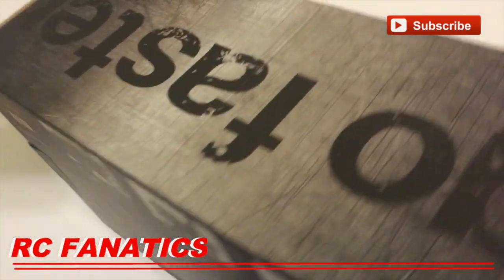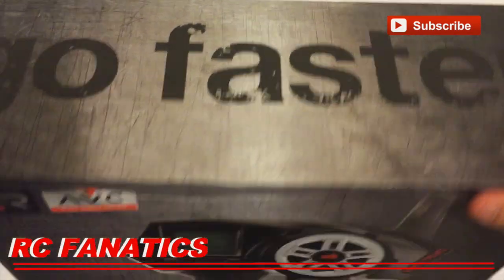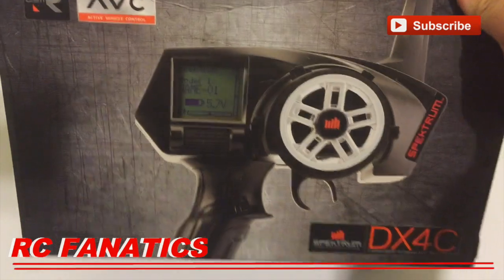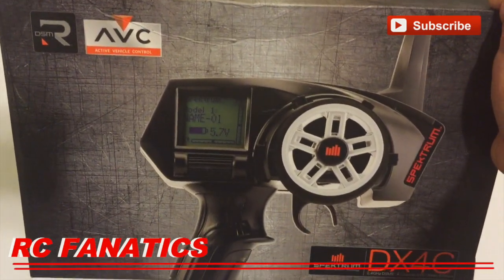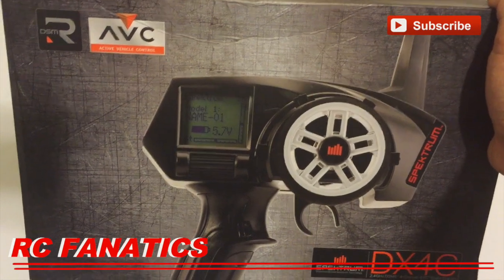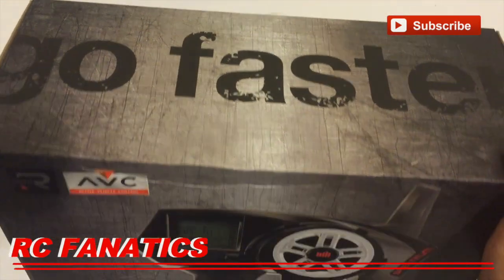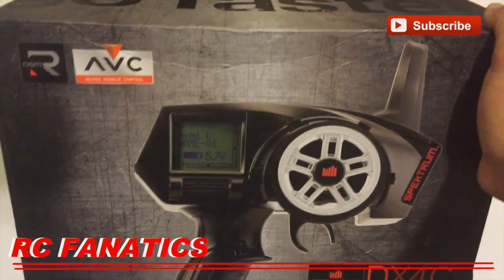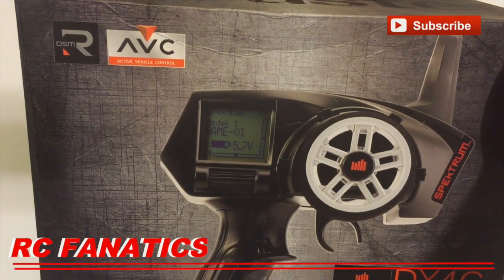And really nice package. So black and dark package shows this is expensive, and shows that the radio actually has some value due to the color and the packaging. You feel like you bought something that is valuable. Nice package overall. As you can see, there is AVC on there.